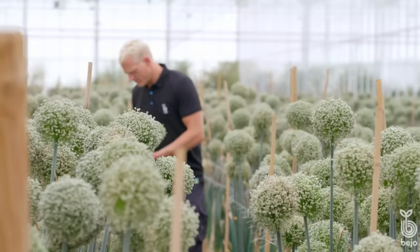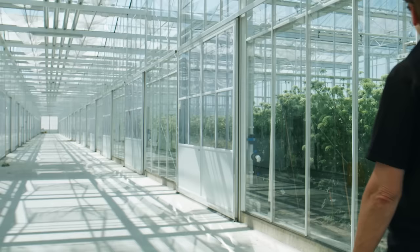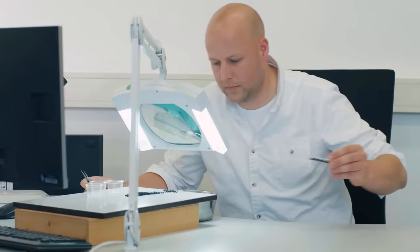The Netherlands is renowned for its agricultural practices, because it has the lowest per capita land use for farming in the world. It has focused on high-tech solutions to develop irrigation and greenhouse systems.